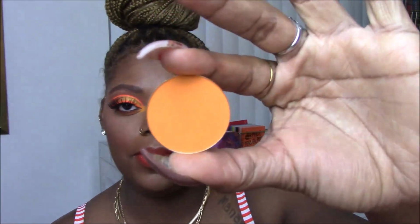Okay, we're doing all the mattes first. This next shade is from Give Me Glow, and this is called Mango Margarita. It's a matte pressed pigment. Okay.